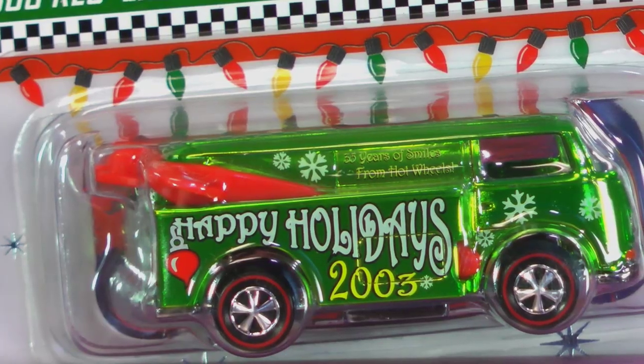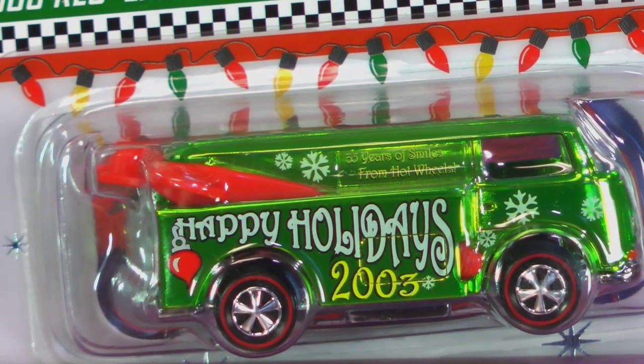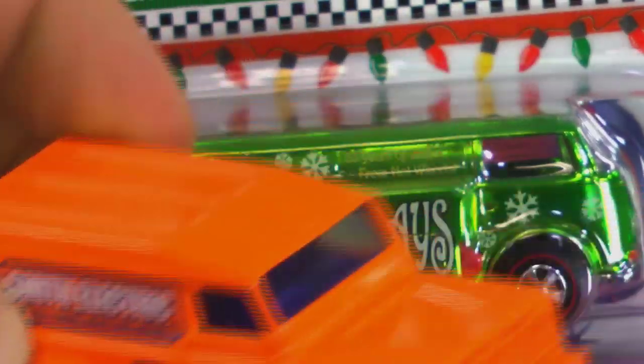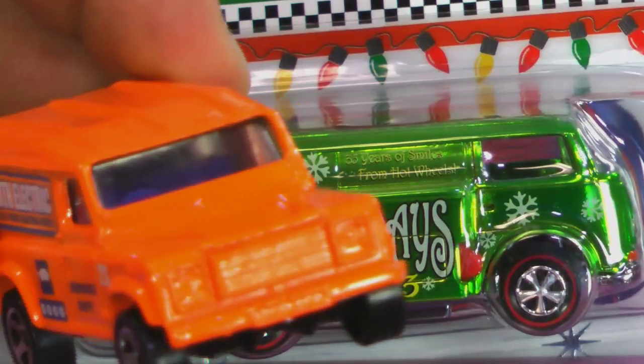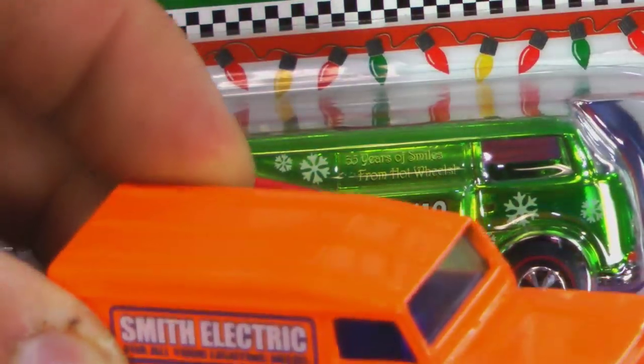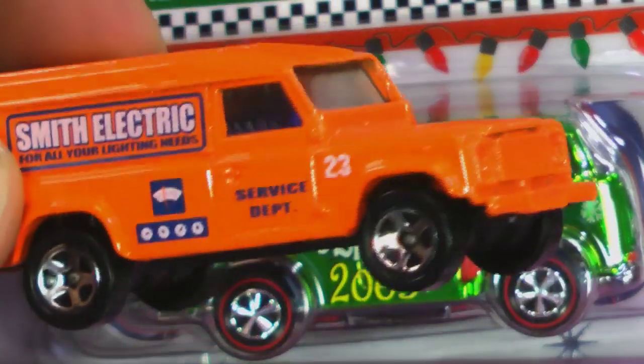Let me show you the car that won, boys. Look at this, kids. Check it out. There's the winning car. Matt Mineski wins. Oh, hey, my goodness gracious.